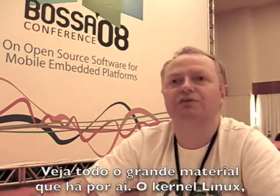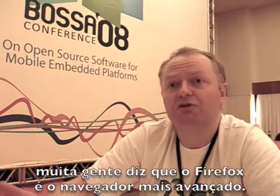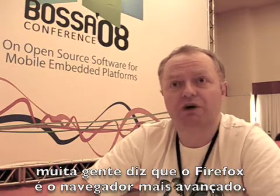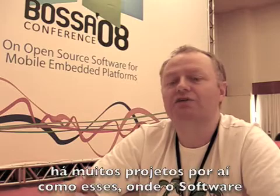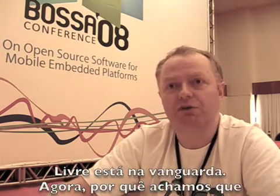But let's look at the great stuff that's out there. The Linux kernel. There's lots of innovative work going on inside the Linux kernel. Most people say that the Firefox browser is the most advanced browser. There's lots of projects out there like this where free software is at the forefront.